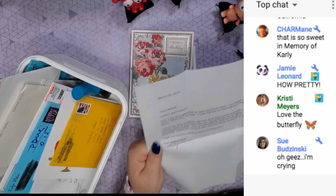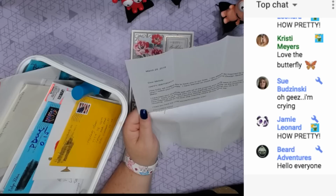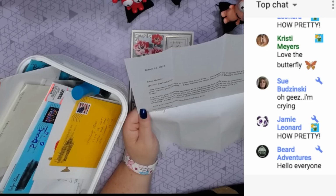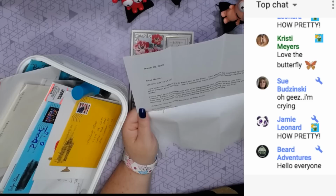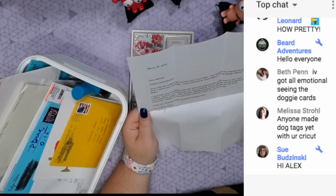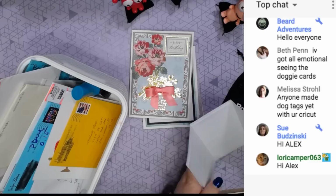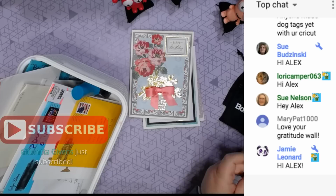Dear Melody, happy birthday. How lucky we crafters are to have you in our lives. I am always so inspired when I watch your tutorials. I have learned so much about Cricut Design Space and my maker. I have seen your gratitude wall with all the projects and cards sent to you from crafters. Each of us should start our own gratitude wall to display all the projects that you have helped us create. Your positive attitude towards everything you do is so refreshing. Please do not ever stop inspiring others as you have me. I hope you have the most wonderful birthday ever. Thank you. That was so sweet. That was Alex in the chat. He's Beard Adventures. That's my son.